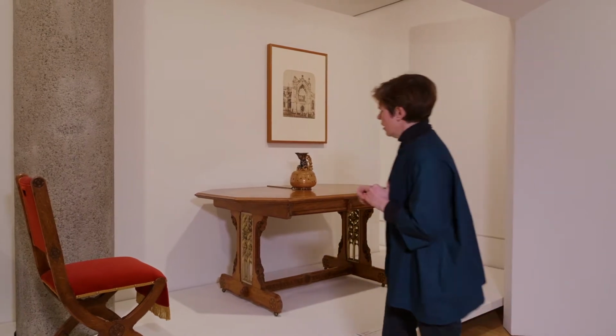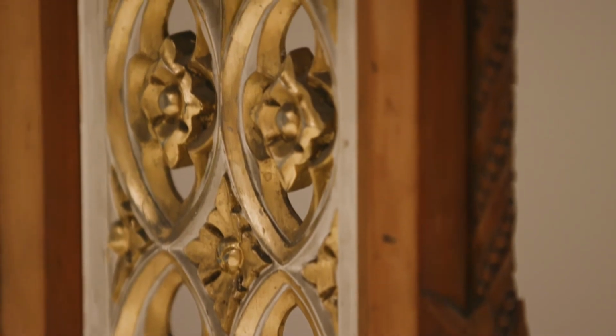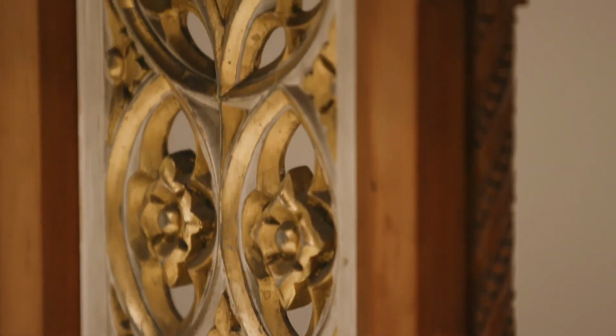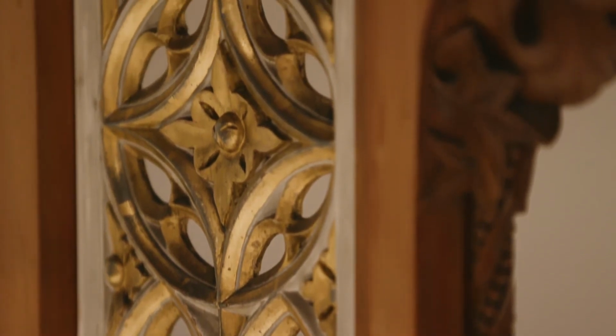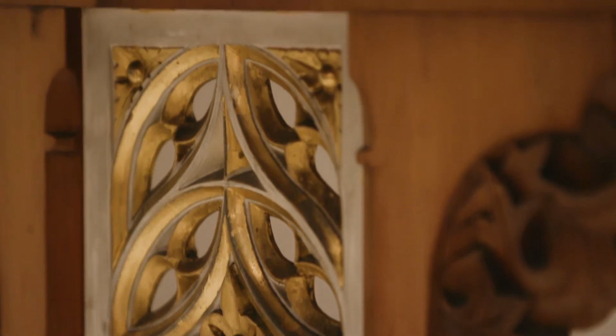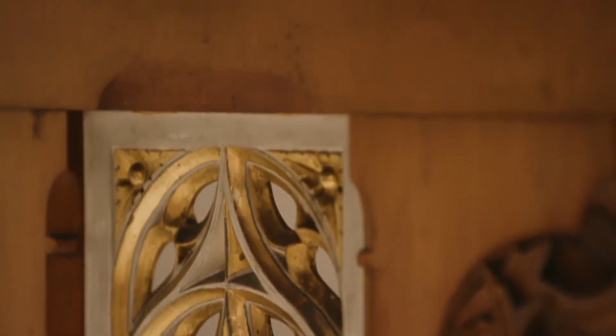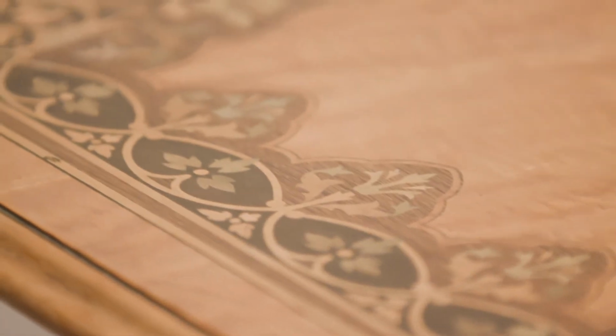And so we see in the upright supports on each side of the table the beautiful pierced and gilt work taken directly from Gothic architecture, almost like looking through the windows of a Gothic cathedral. And also the very beautiful inlaid marquetry on the top of the table is taken directly from Gothic imagery.